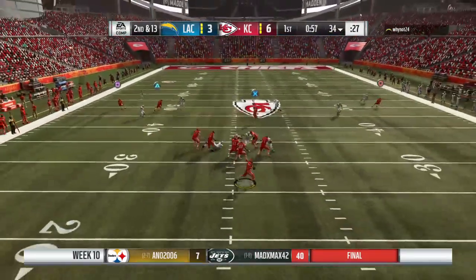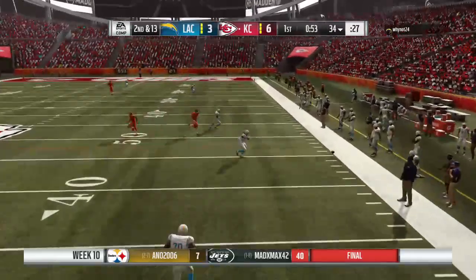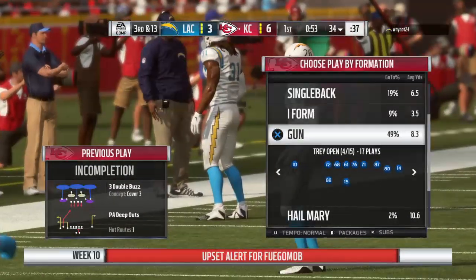They go play fake. Mahomes. And that one goes incomplete. He's maybe lucky it wasn't a fumble as he got hit as he threw it.